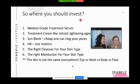Yeah, and some types, like retinol for example, we don't want you to put around your eyes because, like she said, the neck area and the eye area are not the same as your face, so we can damage our skin with those kinds of products. So that's why it's important to have a night cream. Yeah.